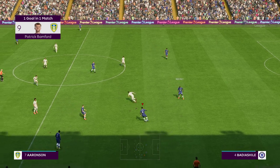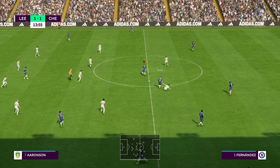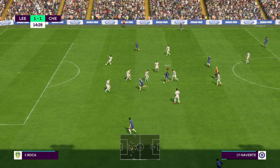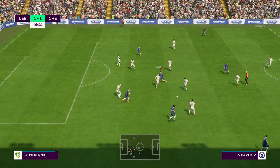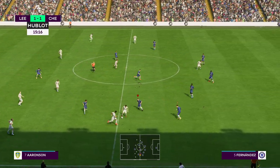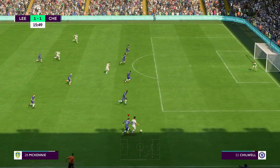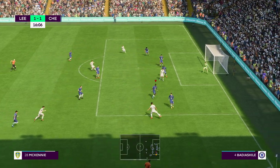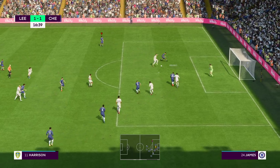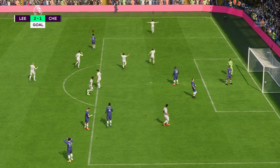Koulibaly. Badiashile. Here's Kovacic. Enzo Fernandez. And the emphasis is on creativity. But they took care of the situation defensively. Space afforded him. A chance to whip it in. Oh, good defending to stop a decent-looking attack. Must take the lead here, and they have. You've got to say, it has been coming.